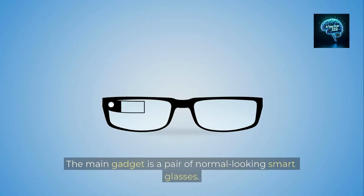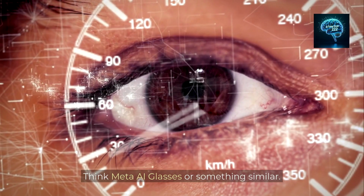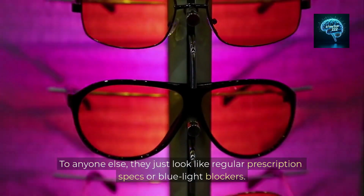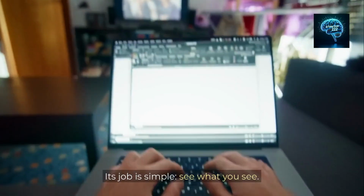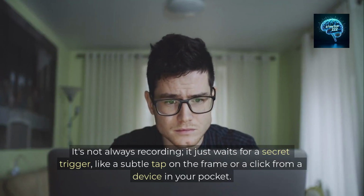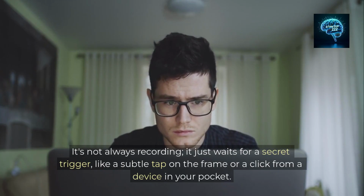The main gadget is a pair of normal-looking smart glasses. Think Meta AI glasses or something similar. To anyone else, they just look like regular prescription specs or blue light blockers. But hidden inside the frame is a tiny high-def pinhole camera. Its job is simple: see what you see. It's not always recording, it just waits for a secret trigger, like a subtle tap on the frame or a click from a device in your pocket.